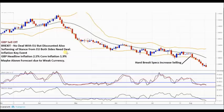The UK exports as much to Europe as Europe does to the UK, so it's in everyone's interest to do a deal. Any good news that comes in, I think, could rally the GBP. And, despite what people say, there's still plenty of time left to negotiate a deal. But in the short term, the key event is going to be inflation.